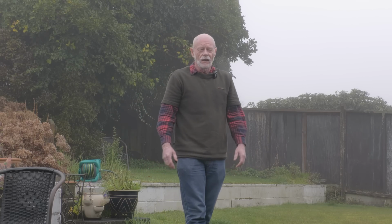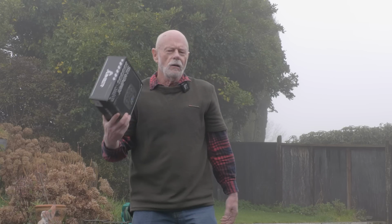Welcome to a winter's day in New Zealand. How do you review stuff when the weather is like this? Fog, rain, mist, I don't know. Oh, Jumper sent me this. It's the Jumper T15. And I thought, how can I review this?